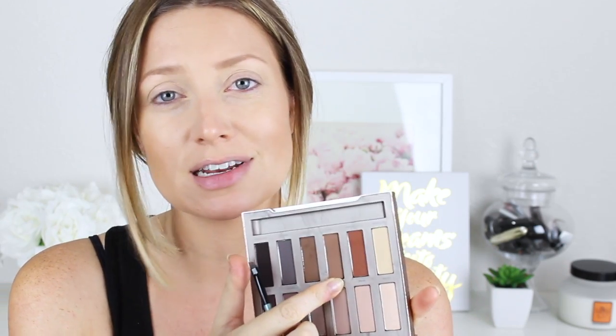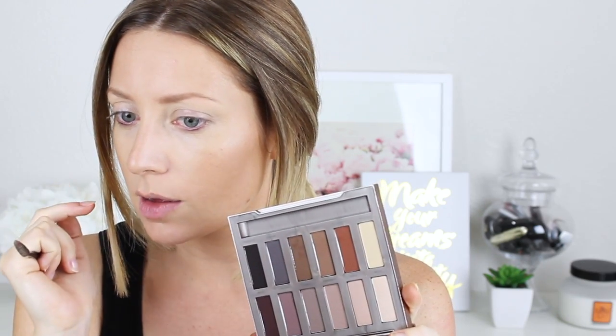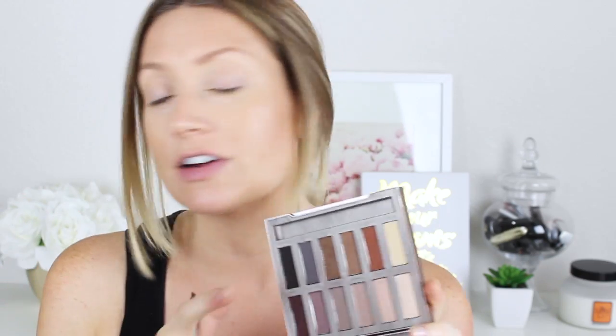I don't want to say I've been using it because I used it one time, but I use this as my eyebrow color, and it worked really nicely. It's very similar to MAC Charcoal Brown, which is what I use every single day. I've been getting a lot of questions about what I've been doing for my eyebrows, and I've just been using eyeshadow, and then I'll set them with an eyebrow gel, which I'll show you in a sec.